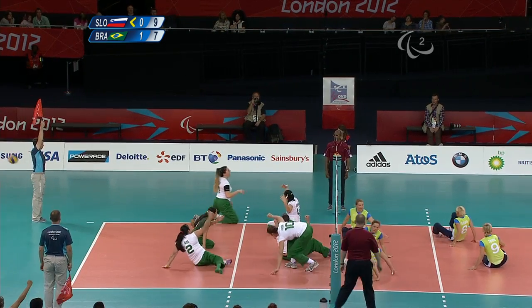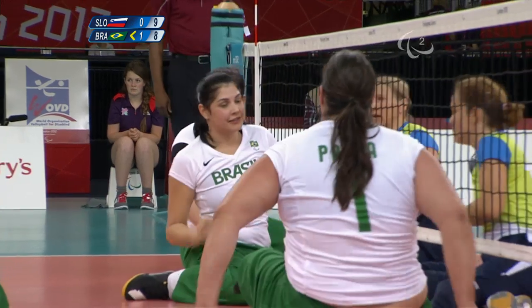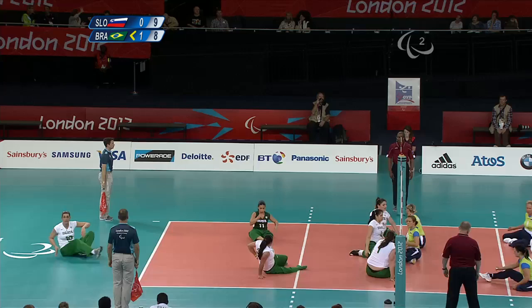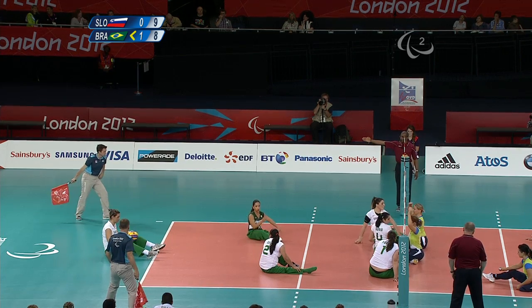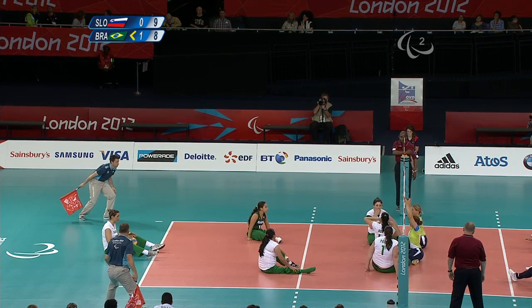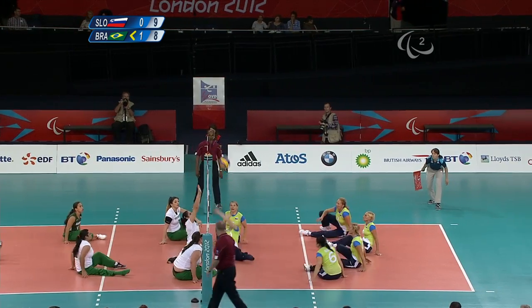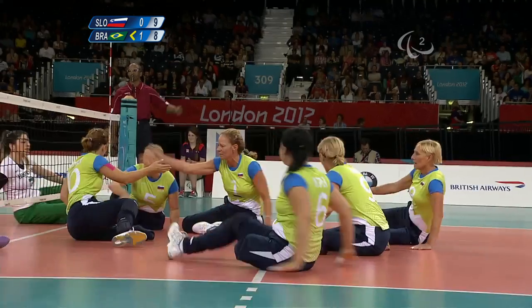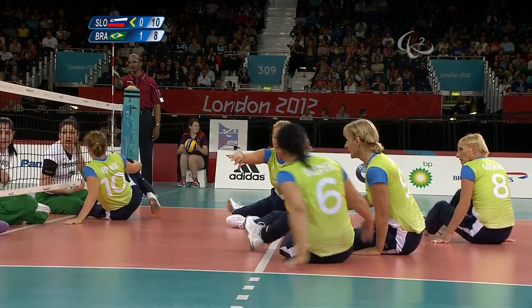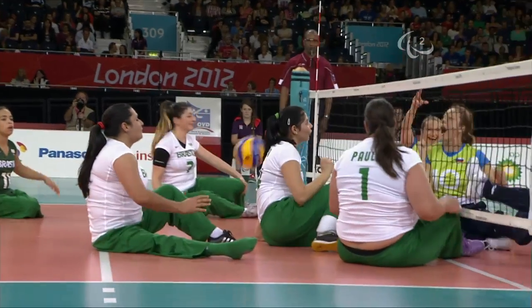So Slovenia to serve, but that is a waste. That has gone straight out. And 9-8 now the score, Slovenia lead. But they've done so well to work themselves back into this game. Can't really afford to pass up opportunities like that. Instant response though. Lead extended to 10-8 and now they have the serve back.